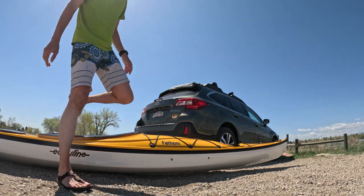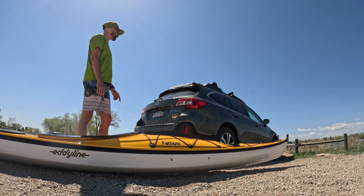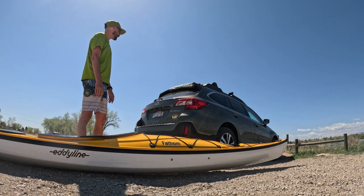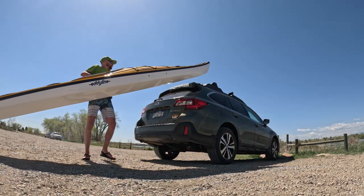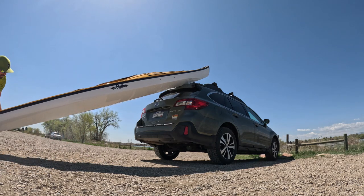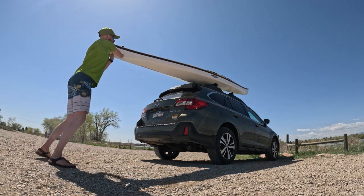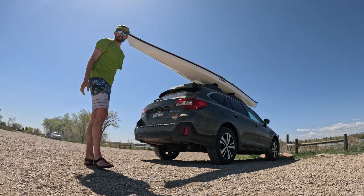All right, so here's how I get the kayak up on here. I use the Yakima SweetRoll kayak carrier. They pivot and have a wheel on the back to help get them up there. I use a blanket to help with my spoiler because it's a little long. So I'll show you how you can get that up there. Now all I have to do is just strap it down.